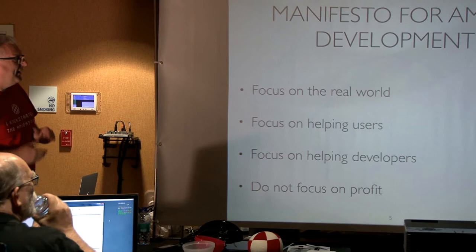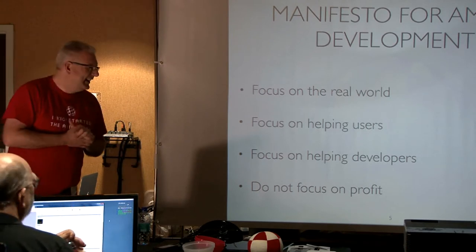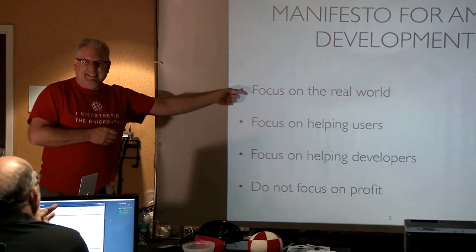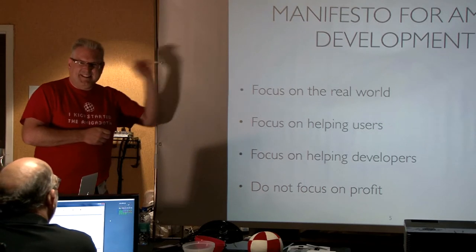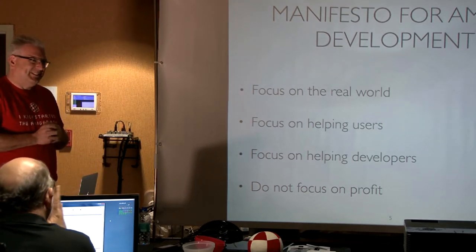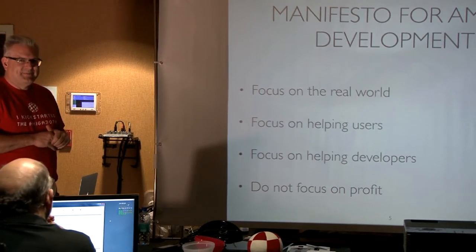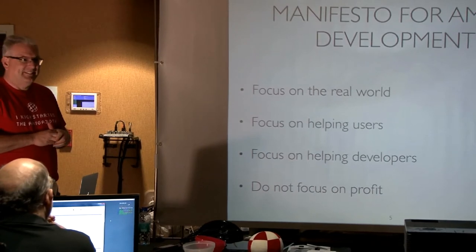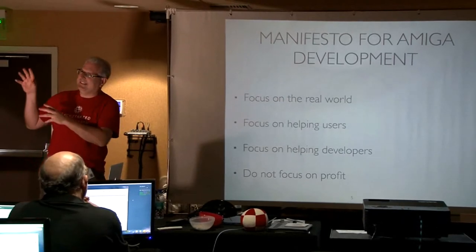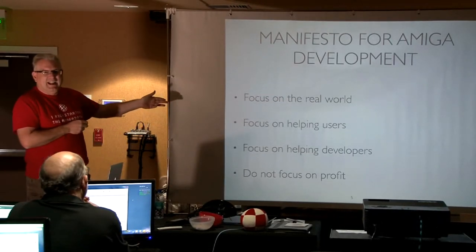So, our manifesto: very short, focus on the real world, not weird side projects. So we want the daily driver. We want the real world. So if it doesn't help make the daily driver work, we don't do it. That's what we're saying. So if you have some crazy new graphics driver over here, it's like, good for you. How does it help us get 10.4 Fox on?